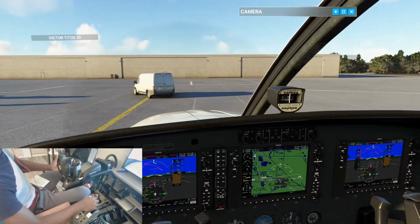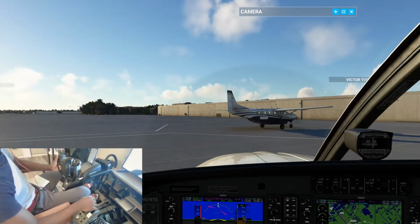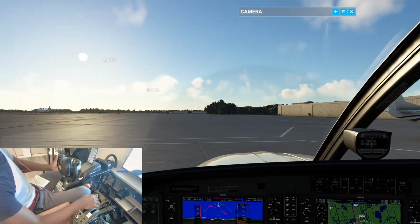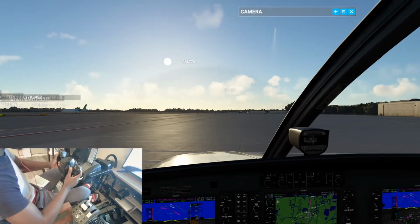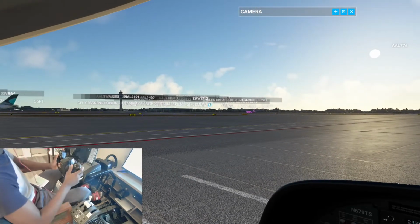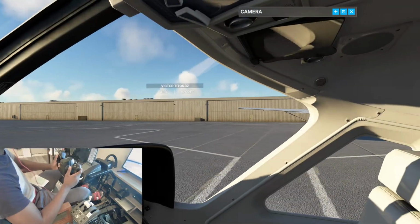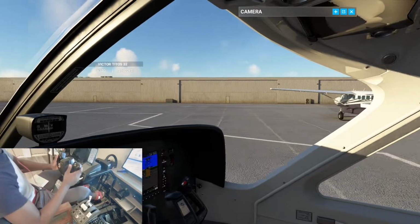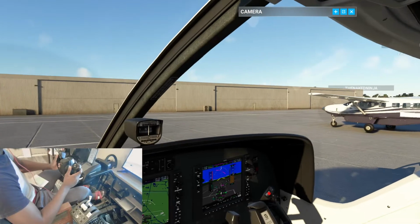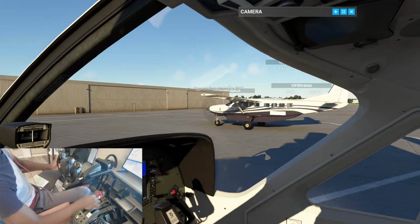Miami Center, Giant 1 Foxtrot Yankee, climbing 18,000 feet, and we are cleared direct Danny. Giant 1 Foxtrot Yankee, Miami Center, climb flight level 240, that's your final. Can you say again our final, please? Giant 1 Foxtrot Yankee, 240. Flight level 240, roger that. Are we cleared to climb that? Affirm, climb and maintain flight level 240. Climb and maintain 240, Giant 1 Foxtrot Yankee.